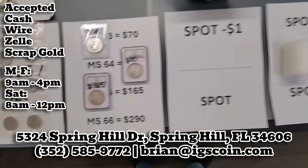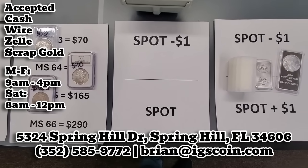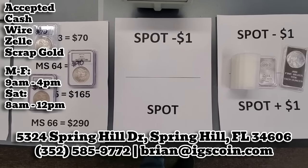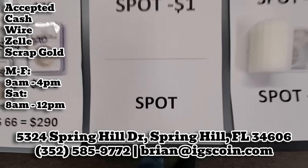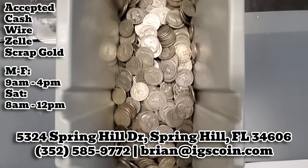All right, junk 90. We have some silver dimes, lots of quarters, lots of half dollars. We buy junk 90 at the spot price of silver minus $1 per ounce, and we're selling it at the spot price of silver. We have quite a bit of quarters and halves in the shop.